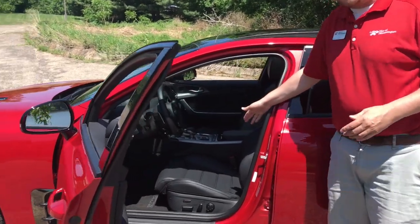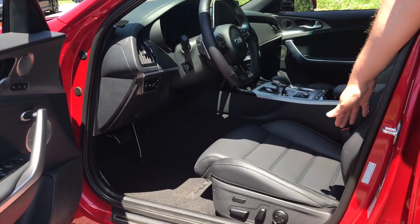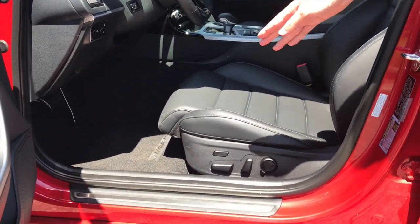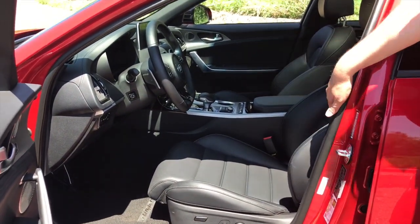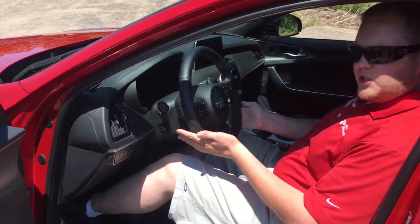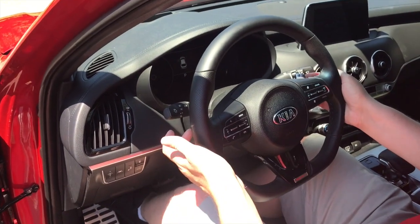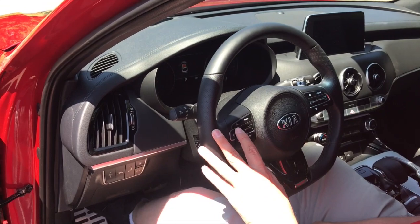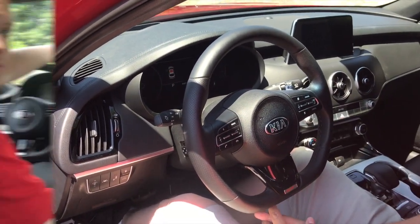As soon as you open the driver's door, take a note of the quality materials that are inside. We have quilted Napa leather upholstery. We have a 12-way power driver's seat with knee extender as well as adjustable side bolsters here on our GT2. And if we take a step into the driver's cockpit, we have a D-shaped steering wheel giving you an extra sporty feel and extra support. You have paddle shifters connecting to that 8-speed automatic transmission. Plus, of course, Bluetooth technology, voice recognition, and advanced smart cruise control.